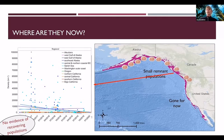Overall, considering that this is likely a relatively long-lived species with a long generation time, and considering their current low population densities and their lack of current recovery, we're not seeing a major recovery of the species, and we don't expect to see one anytime soon.